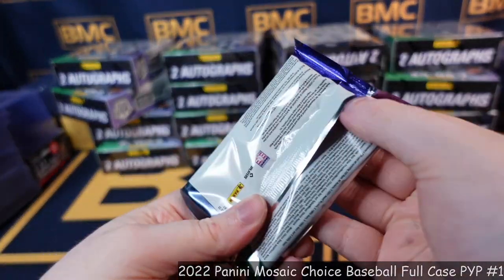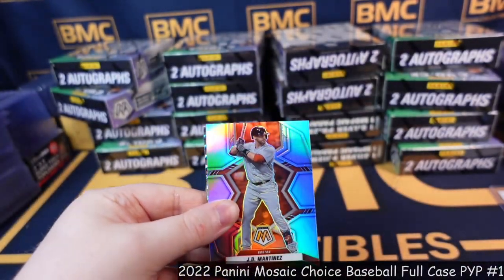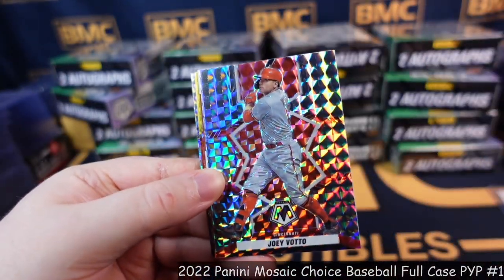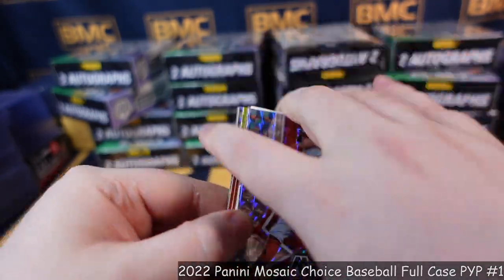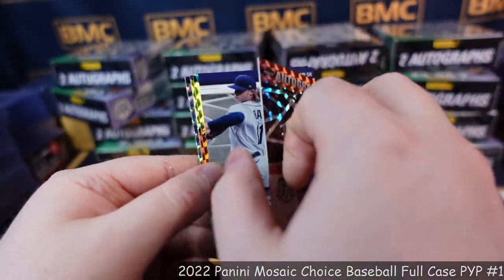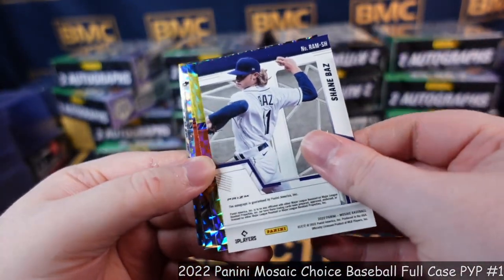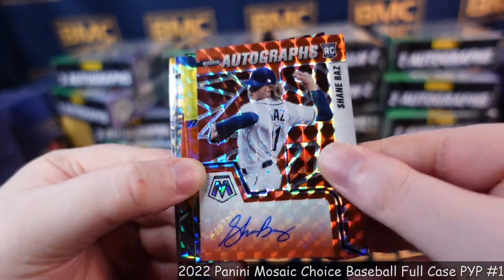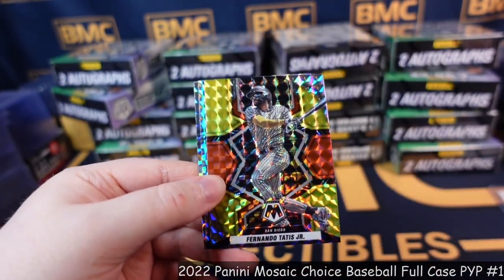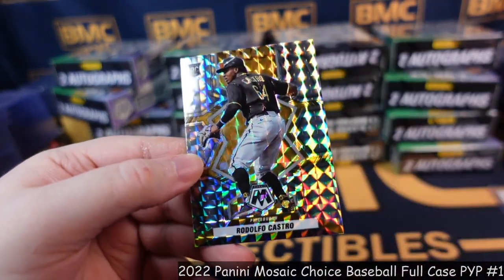Let's not be pessimistic. Let's hope that he'll see it. But yeah, the amount of redemptions that I have stuck at Panini, well, that I'll never see. Way too many to count. Very sad. JD Martinez. Joey Votto. Auto number one. Kevin Castro. Number two is Shane Baz. Joey Gallo. Fernando Tatis. Colton Walker. And Rodolfo Castro.